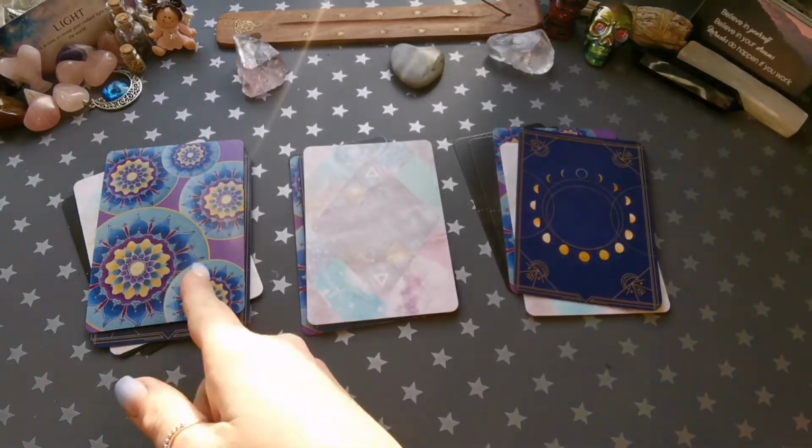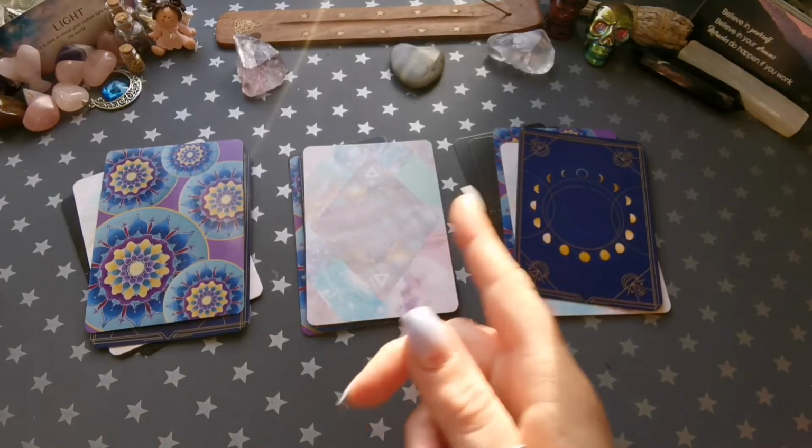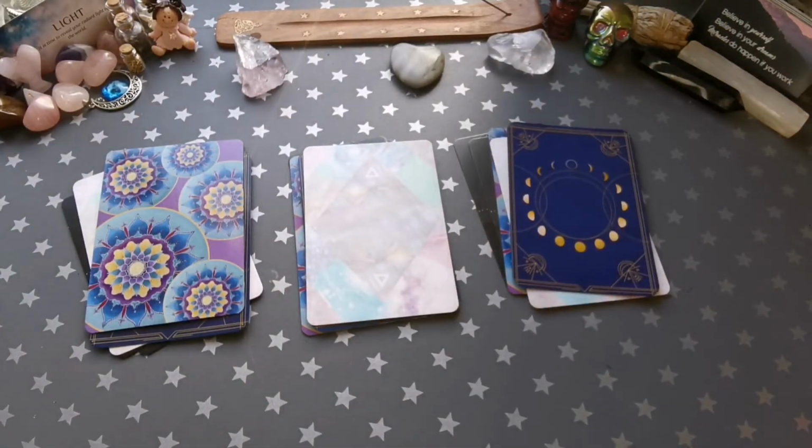Pick a pile. We've got pile 1, 2 and 3. With today, each cards are the same, but I thought I'd mix them up, as you can see, being drawn to different patterns of the cards rather than objects. If you're drawn to more than one pile, that's fine.